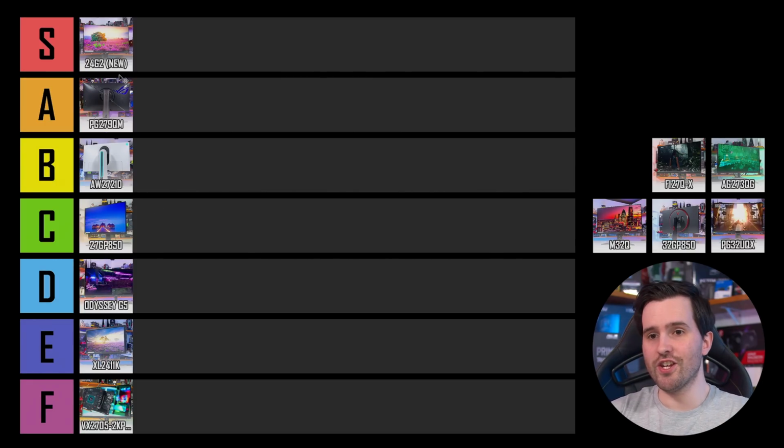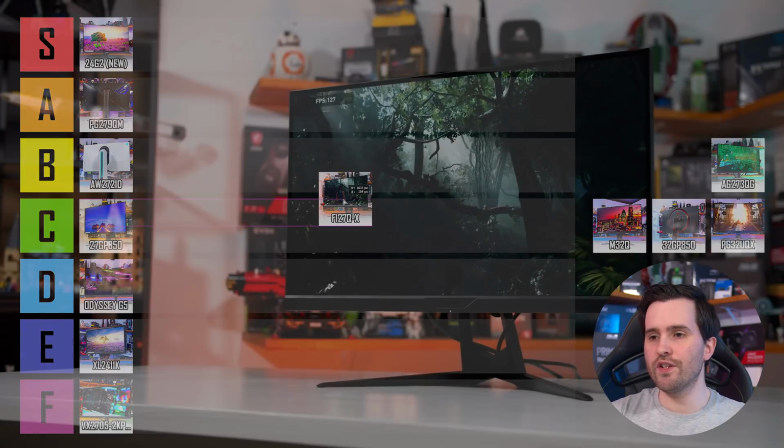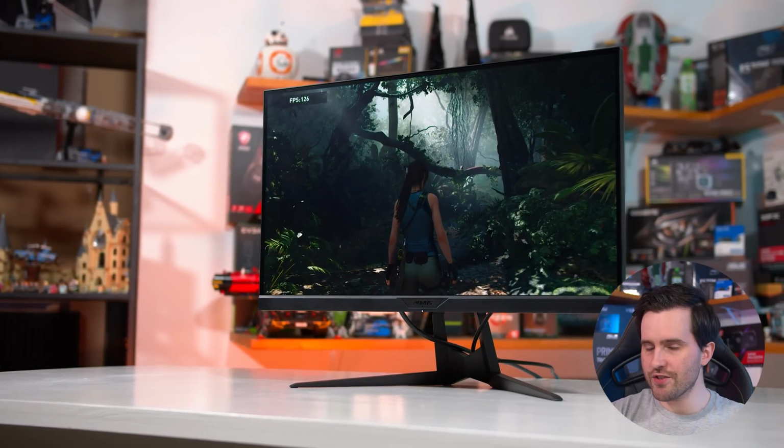And as it turns out at the start here, we've got a monitor in every single tier to begin with, so I guess that's just a coincidence. But yeah, we'll keep on going here. We've got the Gigabyte Aorus FI27Q-X. This is another 27-inch 1440p 240Hz IPS monitor.